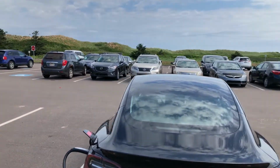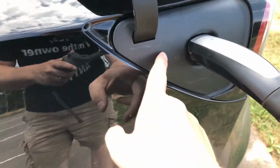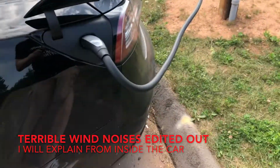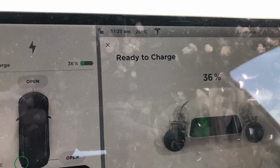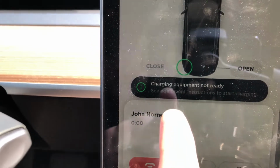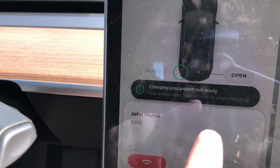So I plugged in Darth Vader, and as you can see, it actually says nothing right there. So as you can see, the car is plugged in. It does say ready to charge up there, but down here I've got a notification I've never seen before. Charging equipment not ready. See equipment instructions to start charging.